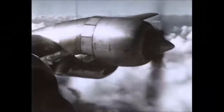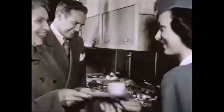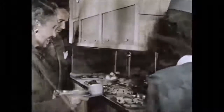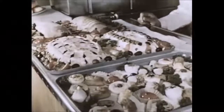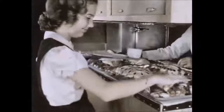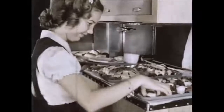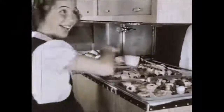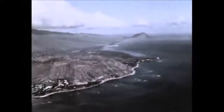About 2 hours before arrival time, the passengers enjoy a wonderfully appetizing buffet laid out on the serving counter. Cold meats of all kinds, delicious salads, ice cream and wafers prepared by continental chefs in United's own flight kitchen. The captain announces over the public address system that land has been sighted, and the passengers look out eagerly for the first view of Diamond Head.